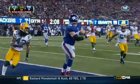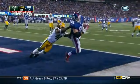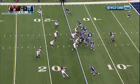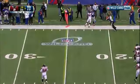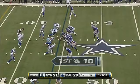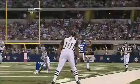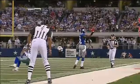It was a great throw by Eli Manning, too, to give him a chance. He threw that way before Ballard even came out of the break. Manning under duress, anticipated, had to throw this ball early.